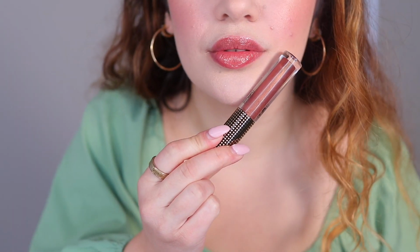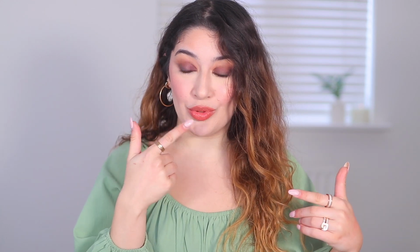So let me know what you guys think out of the two glosses. Which one do you prefer? Comment down below. Or which one are you going to be picking up for yourself? But again, this one's Nippy's Shimmery Cinnamon. So, giving you guys my final thoughts, I did switch my lip back to Nippy's Moody Nude.